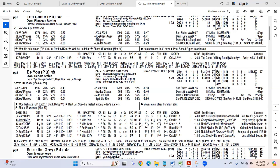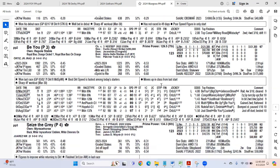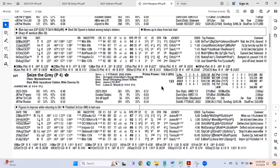So I think this is Repo Stables, owner of Fierceness, who's already in the Derby. I think they like this one's chances. A second place finish puts them in the race, so good chance for that. If one of the two top dogs falter, number 3 Sees the Gray, I think, is interesting.